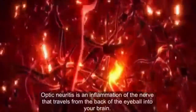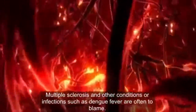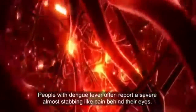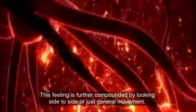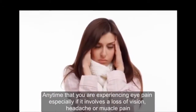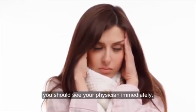Optic neuritis is an inflammation of the nerve that travels from the back of the eyeball into your brain. Multiple sclerosis and other conditions or infections such as dengue fever are often to blame. People with dengue fever often report a severe, almost stabbing-like pain behind their eyes. This feeling is further compounded by looking side to side or just general movement. Anytime that you are experiencing eye pain, especially if it involves a loss of vision, headache or myoclonic pain, you should see your physician immediately.